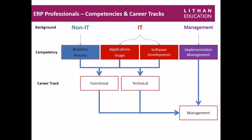Depending on your background and competencies, you can pursue either a functional or a technical career track. Eventually, you will want to move towards SAP ERP project management. If you are more on the business side and you are comfortable using software applications, pursue a functional career track.